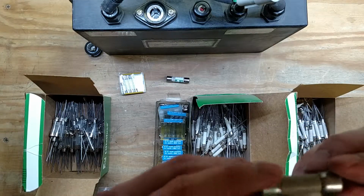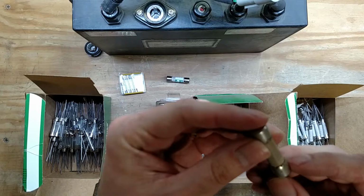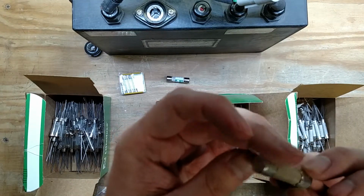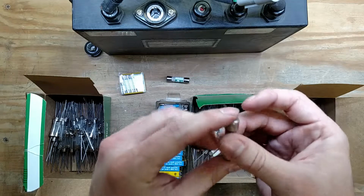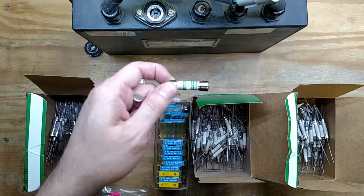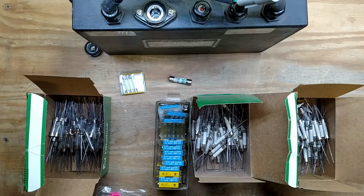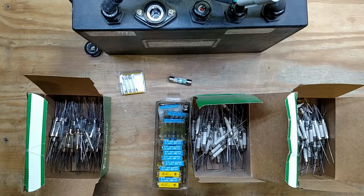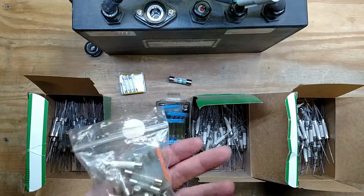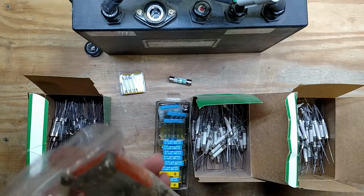Good fuse with no markings on it whatsoever. Oh, it's a 7 amp fuse. 7 amp, huh? We might have to jerry-rig something to see what it does, but anyways, yeah, I have a lot of fuses. No more of those big ones in there, is there?